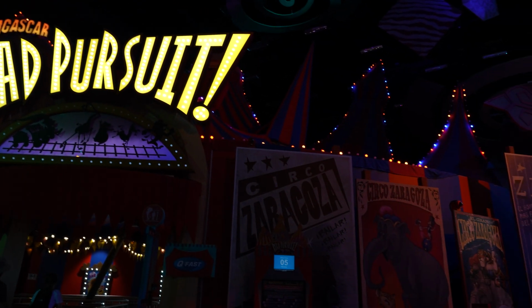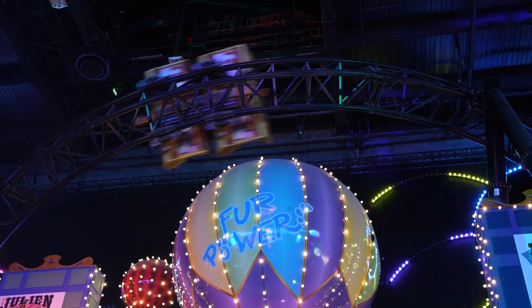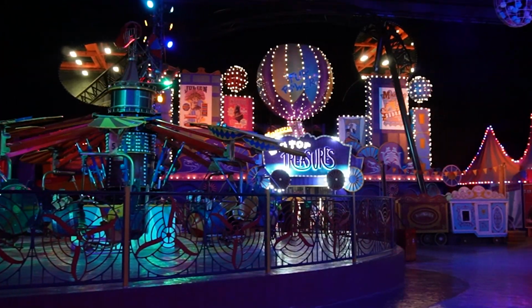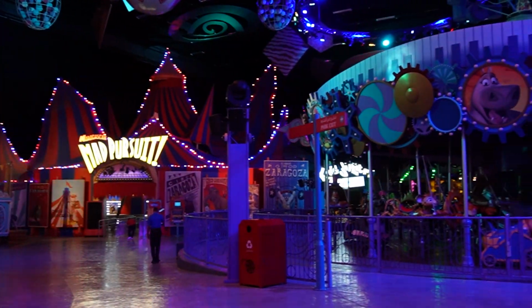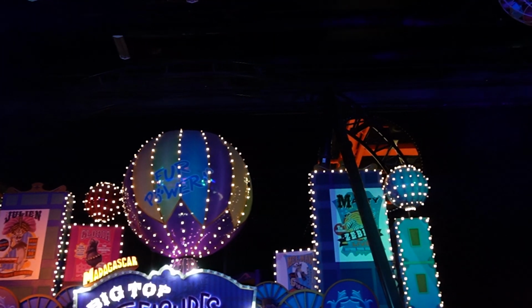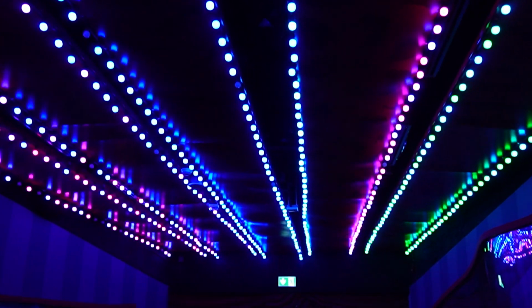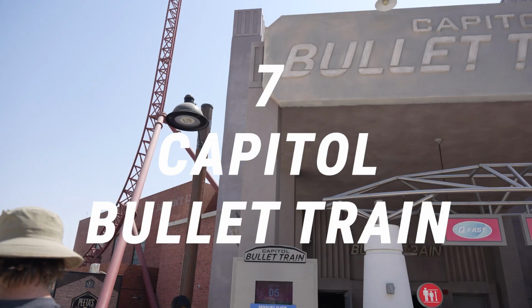At 8 we have Madagascar Mad Pursuit located at Motiongate. Madagascar Mad Pursuit is a fully indoor Gerstlauer Infinity Coaster. This ride is rather unique as it doesn't feature any inversions. And honestly, it doesn't need them. The coaster is really snappy and offers some great forces. The launch is really punchy and it is followed by a unique upwards S-bend. Again, the theming on this ride was also amazing, including some great theming during the ride itself.